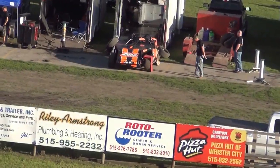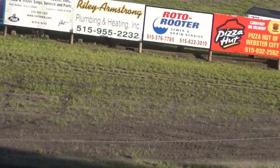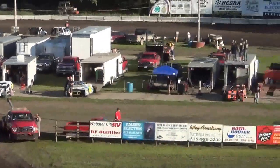So the caution lights, the old wheeling caution lights will turn off down the back straightaway. See that white truck down here? To go here in qualifier number two for your IMCA.